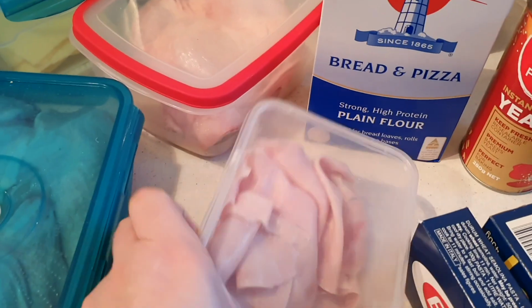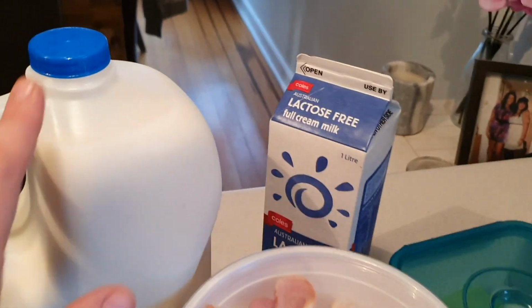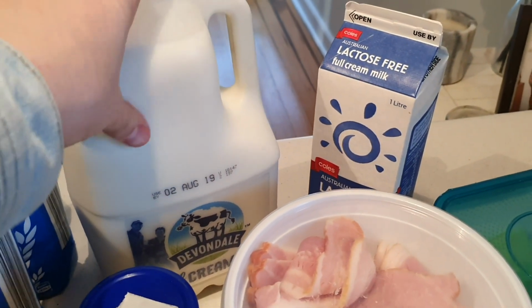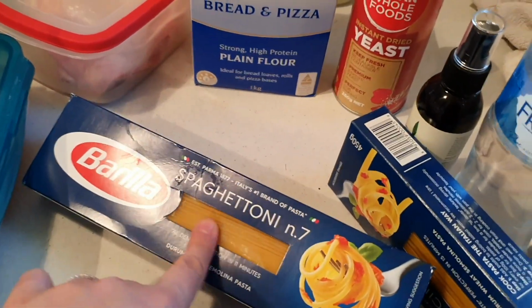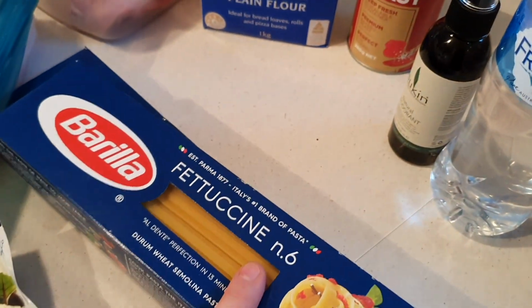And 250 grams of honey leg ham, which was on special for $8 a kilo. Then from Coles, I got a 3-litre Devondale milk. Hopefully it tastes the same as the Devondale Long Life milk because that's what my husband loves. And just a litre of lactose-free milk for Emmett. I also picked up spaghettoni, which is a bit of a thicker spaghetti, and fettuccine.